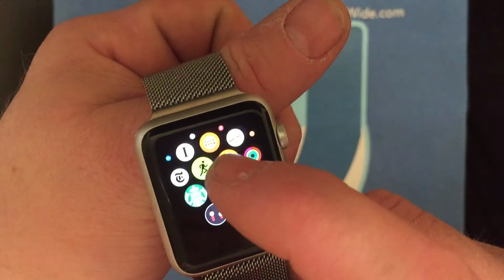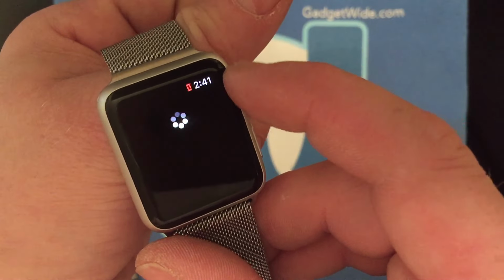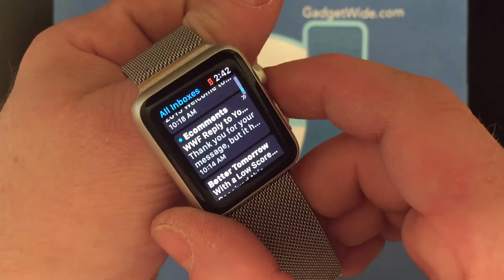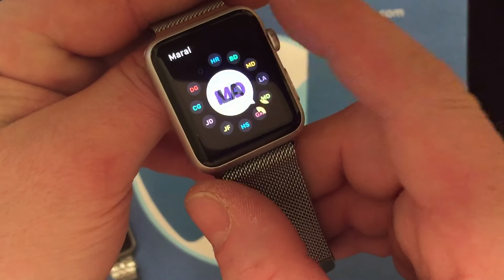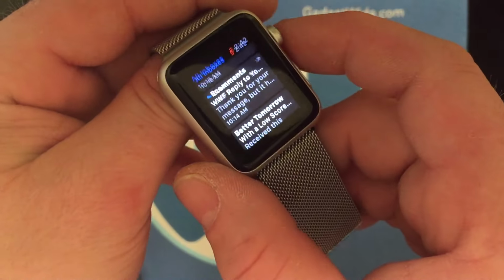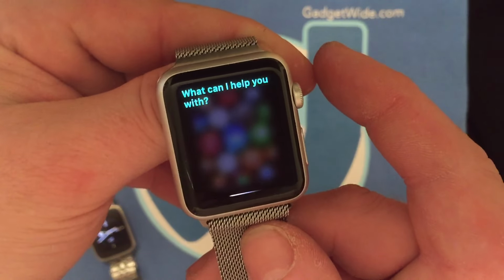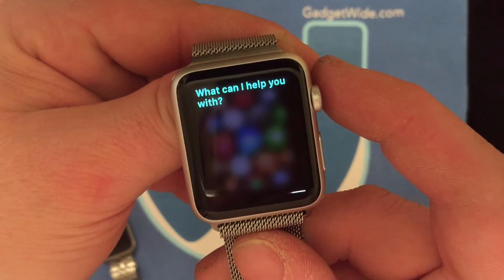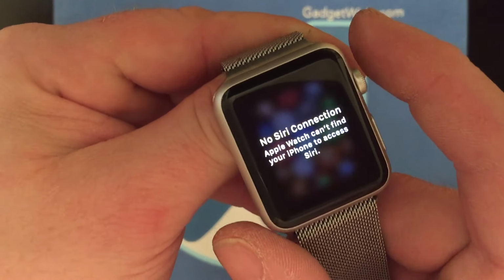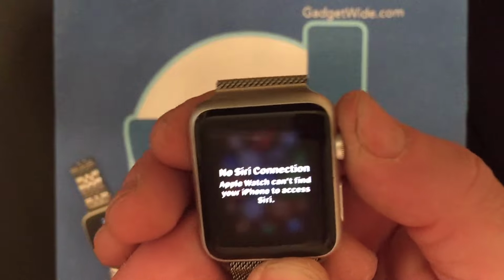Now your clock faces. That's my mail. So it's going to load my mail from my phone, and then it's all there. Very, very helpful. There's all the people you contact often. You can just hit that and it'll go ahead and call them. So let me show you Siri, for example. What time is it? See, it's not connected to the phone because I'm recording with the phone and I have it in airplane mode. But you get the idea.